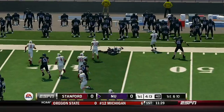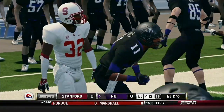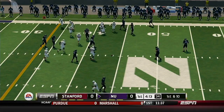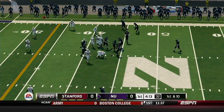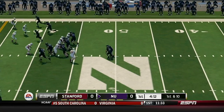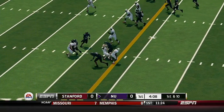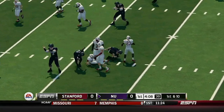Quick throw out to the receiver. He's knocked out of bounds at the 44. Gain of 6 on the pass, and that's good for a first down. This quarterback still hasn't missed a receiver on this drive. He's got an opening, and he's tackled at the 32-yard line.